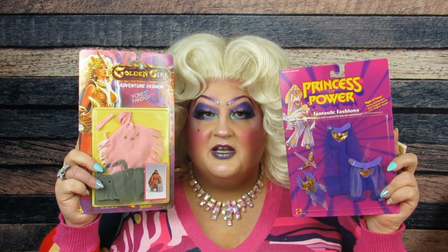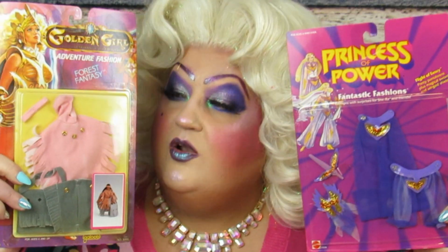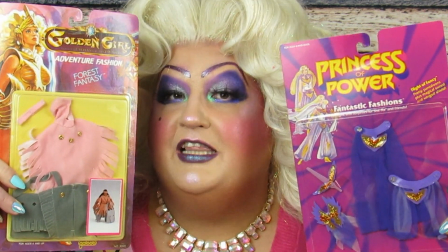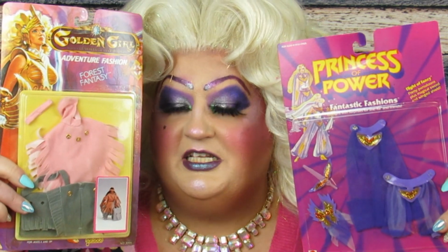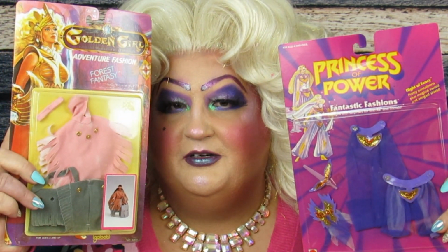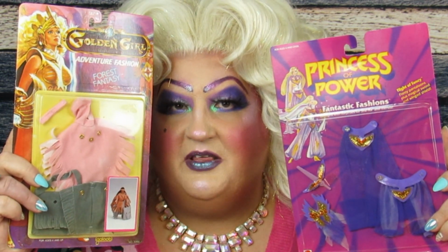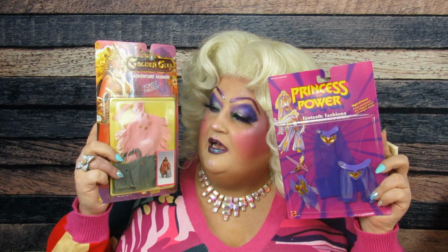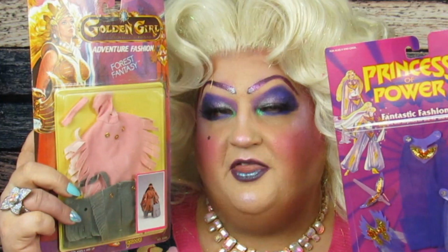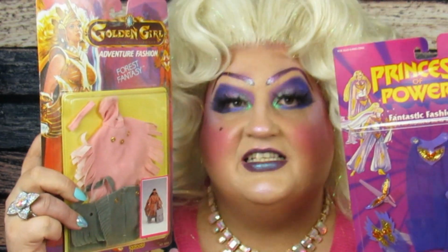Here's another comparison where you can see She-Ra got sheer harem pants, and then we have this little suede lesbian adventure over here. I'm going to mention lesbianism several times in this video. If you are upset by referring to Golden Girl and her crew as potentially a bunch of sapphic sisters, then this might not be the video for you, because this little fringy forest number, I think I saw this at Lilith Fair in 1997, so that's all I'm saying.